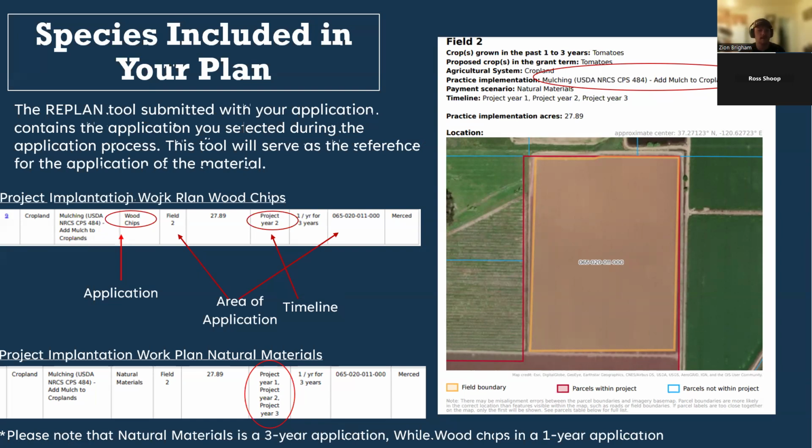Some things I want to point out when it comes to the application. So we have that wood chips on top and natural materials on the bottom. Again, wood chips is only going to be one-time application and you pick the year, where natural materials is going to be a 3-year application. Again, you have your nice map. Recommend utilizing your replant tool and just verifying that. If you have any questions with that, please reach out to the TAPs. We'll be happy to help you with that.